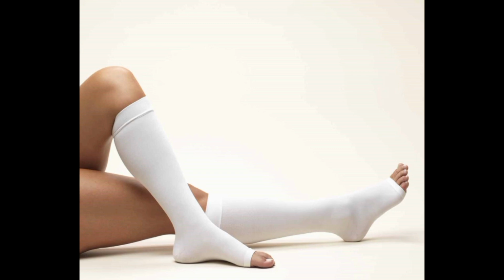Compression stockings are a non-invasive and effective way to prevent and treat blood clots. Here are some tips for safely removing blood clots in the body using compression stockings. Choose the right size and fit. It is important to choose compression stockings that fit properly to ensure maximum effectiveness. Consult with your doctor or a medical professional to determine the appropriate size and fit for you.